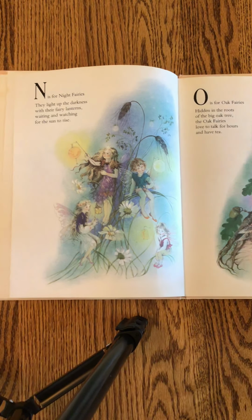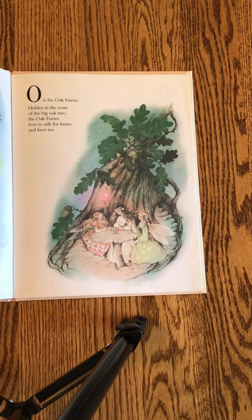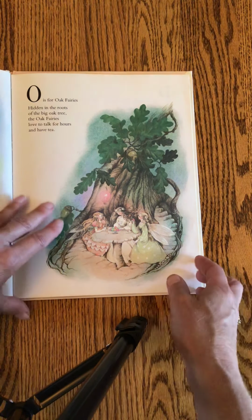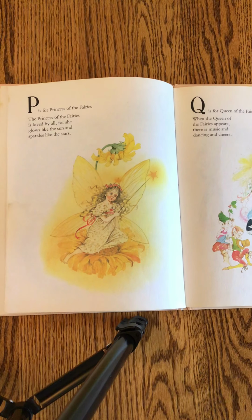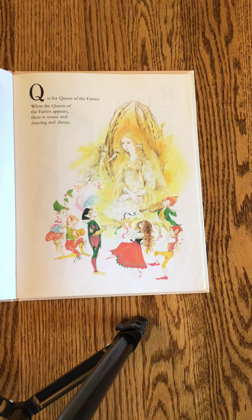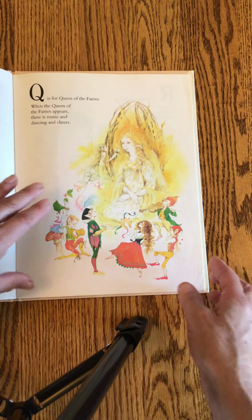O is for oak fairies. Hidden in the roots of the big oak tree, the oak fairies love to talk for hours and have tea. P is for princess of the fairies. The princess of the fairies is loved by all, for she glows like the sun and sparkles like the stars. Q is for queen of the fairies. When the queen of the fairies appears, there is music and dancing and cheers.